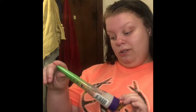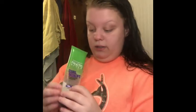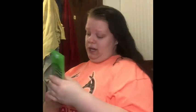It's called Curl Sculpt. It's a conditioning cream gel. This works really well. I go through my ends with this. And as you can see right here, it says Bouncy Curls. It's for curly hair. It's with shea butter, which is also really good for your hair. And it says it has levels of hold. And I just get the level 3. I don't need nothing more than that.